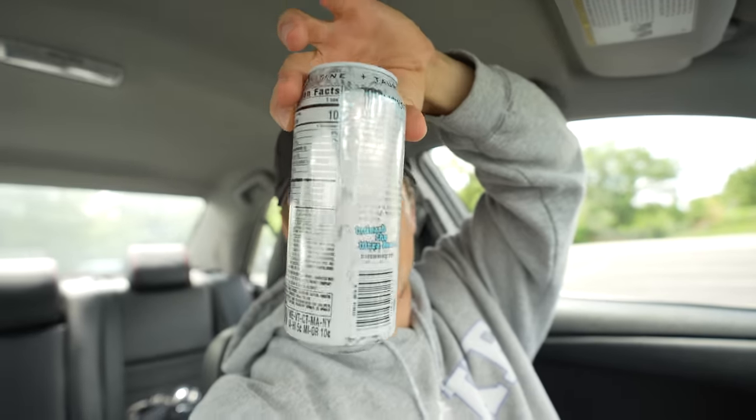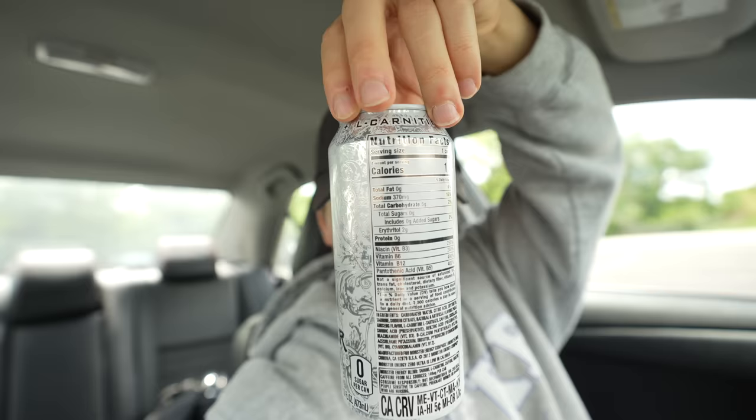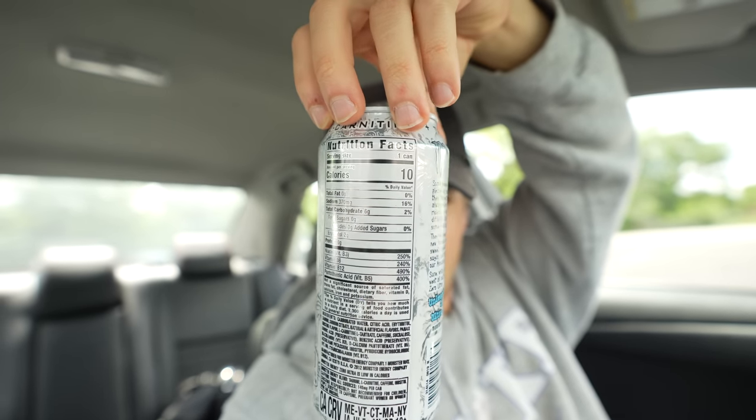But regardless, we have a monster right here that I sipped on. We got, let's see, 10 calories, I believe. Hopefully you guys can see that somewhere in there. Boom, 10 calories and 140 milligrams of caffeine, which I didn't realize. I think they did that because in Canada and I think other countries, you can't have more than 150 milligrams in a can.